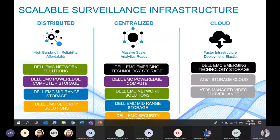So if we talk about a distributed solution, most of the people who are asking for a distributed solution actually care about three things: high bandwidth, reliability, and affordability. This is the main concern of the organizations that seek a distributed solution. So, let's say we have a retail project, they have 100 branches, for example, with 4 or 5 cameras, 10 cameras in each branch.